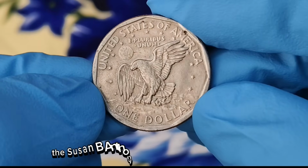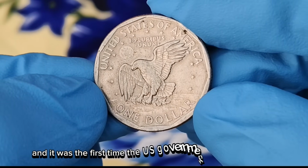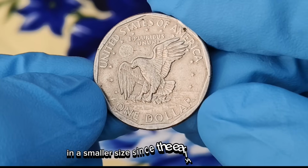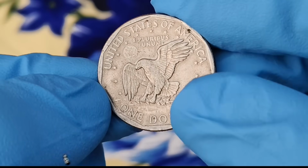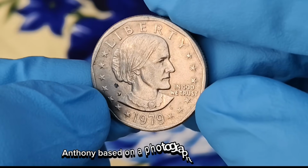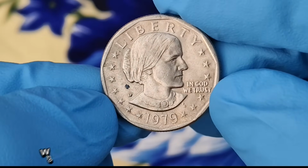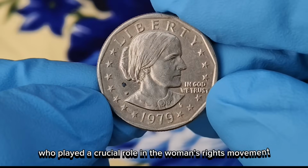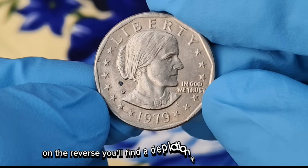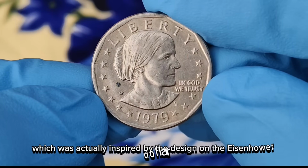The Susan B. Anthony dollar was first minted in 1979, and it was the first time the U.S. government had issued a coin with the dollar denomination in a smaller size since the early 19th century. The coin's obverse features a profile of Susan B. Anthony, based on a photograph taken in 1878. She was an American suffragist who played a crucial role in the women's rights movement, and the coin was designed to honor her legacy. On the reverse, you'll find a depiction of an eagle in flight, which was actually inspired by the design on the Eisenhower dollar.